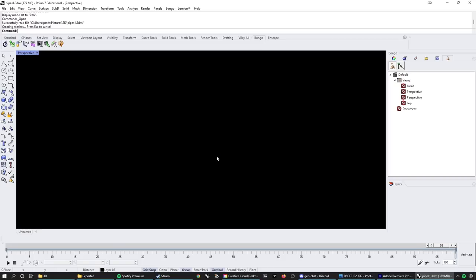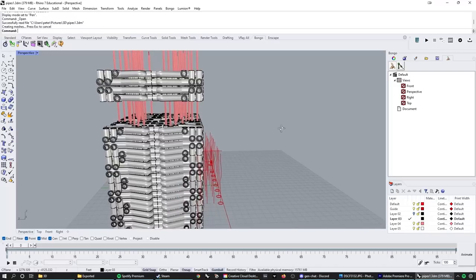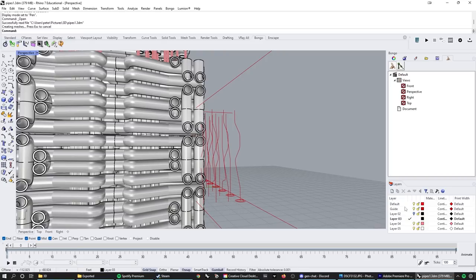And here's another one, a lot of pipes in this one, I think. Oh yeah. These red lines are the guidelines I use to draw all these pipes. I can turn that off.